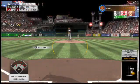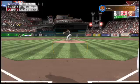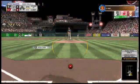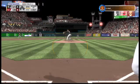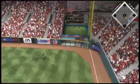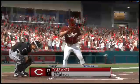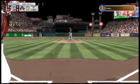Here's Matt Adams now. He hit a sac fly earlier. Matt Adams. Good swing. Just got to try and straighten that one out. Adams with a big swing and launches this one out to deep right field. Into the bullpen and gone. Ready for another shot now. Tyler White. He comes in 0-for-2 thus far.